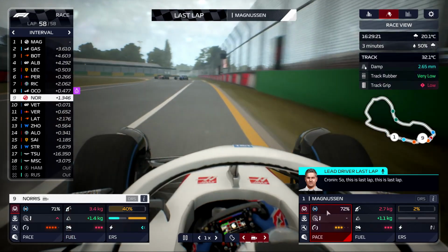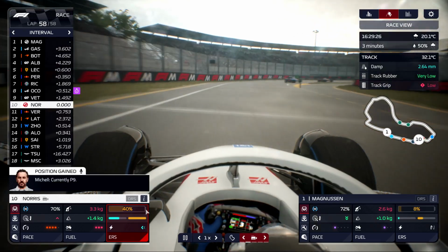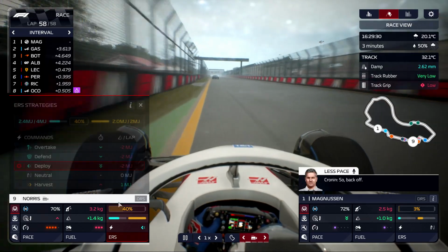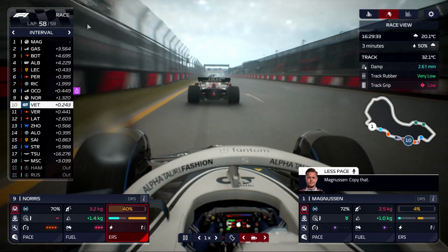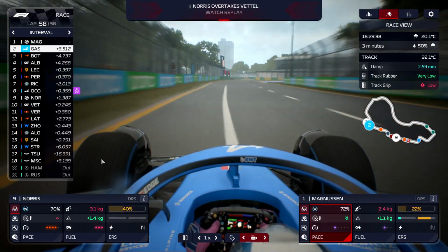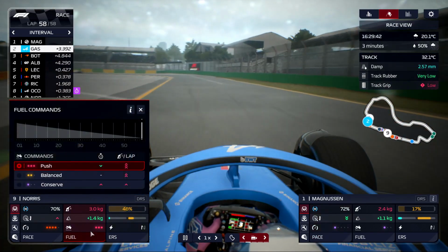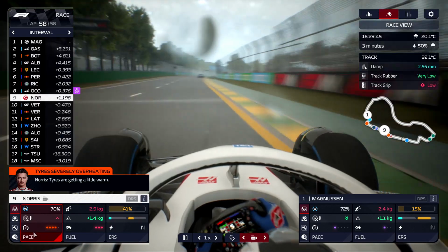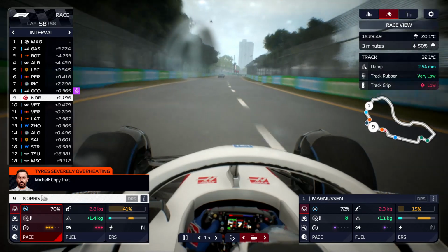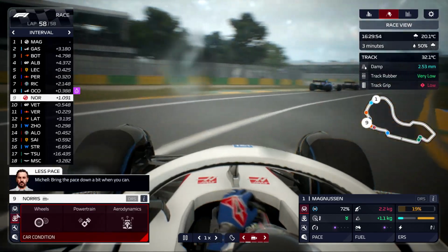So this is last lap. Yes, sir. Currently P9. Get back off. Copy that. We're going really slow, baby. There. Gasly P2. Wow, what a result for him. That was very warm. Yep, yep.